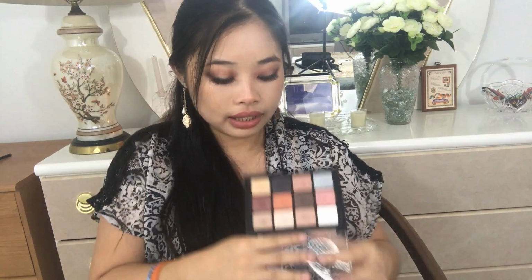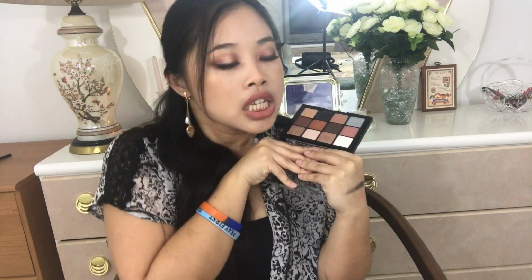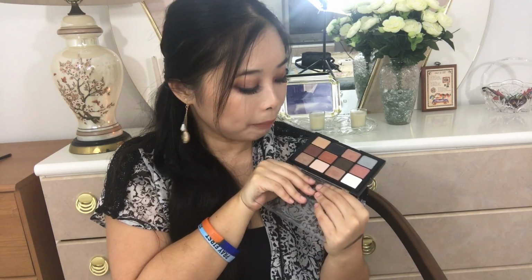VCR, I still don't understand how to pronounce it, because I feel like I butcher it every single time I say it. So this is a VCR eyeshadow palette, and this is $80. Yeah, $80. I do not understand why.